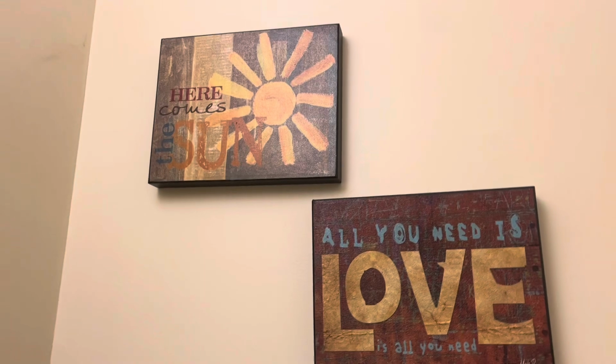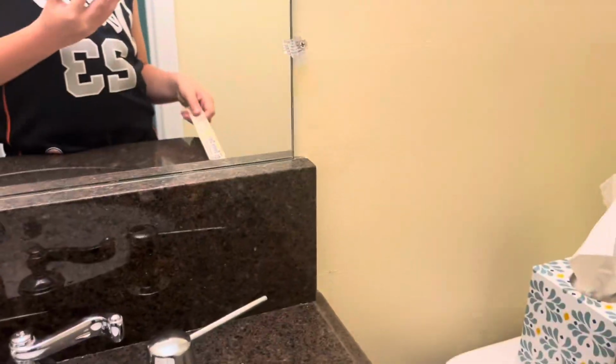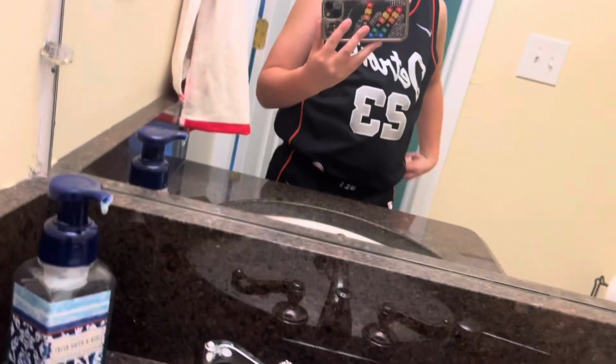Now, I don't know why I have these in here. My mom just put those in there for fun, I guess. You know, if a player is doing really bad, you know, goes right on their butt, you know.